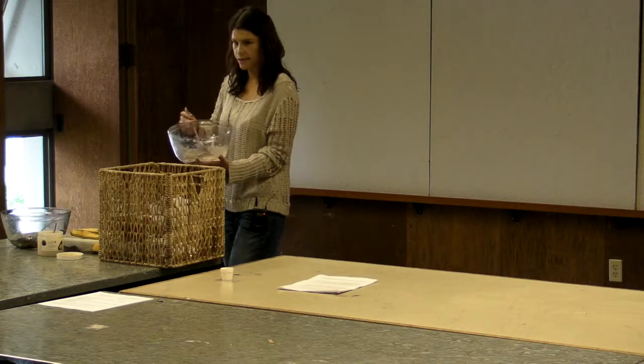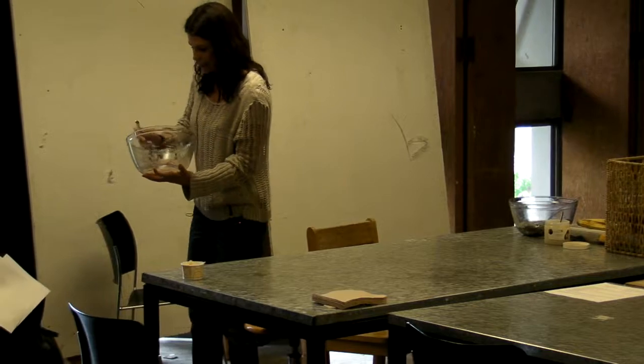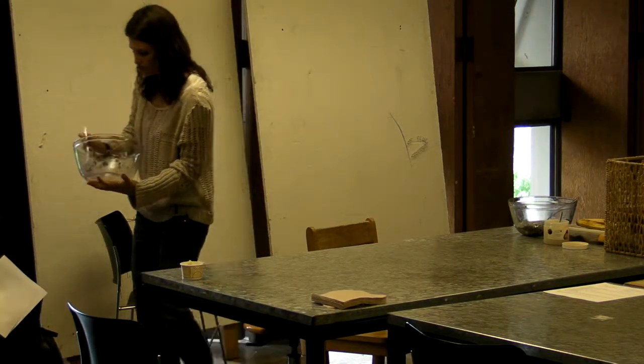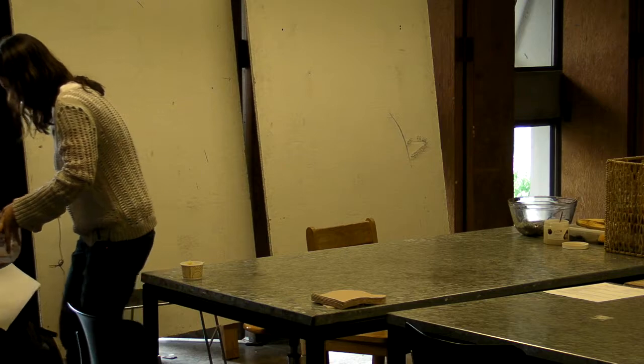So who wants to see this one? All right. No eating. I didn't bring enough spoons. But okay, so the consistency is still pretty chunky, so you would probably have it much smoother at home with your blenders. But you can see here, just a little. Put it on the skin.